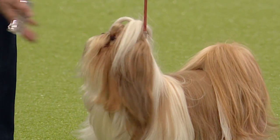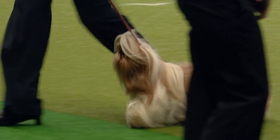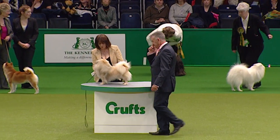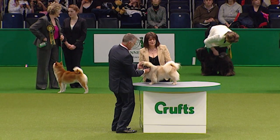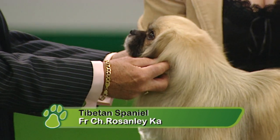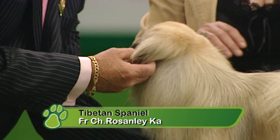The Shih Tzu, exhibit 10738. On the table, the Tibetan Spaniel. The breed should have been judged by Mr. Ellis Hugh, who unfortunately is ill. It's now being judged by Mr. Terry Nethercott. 171 entries from 160 dogs.